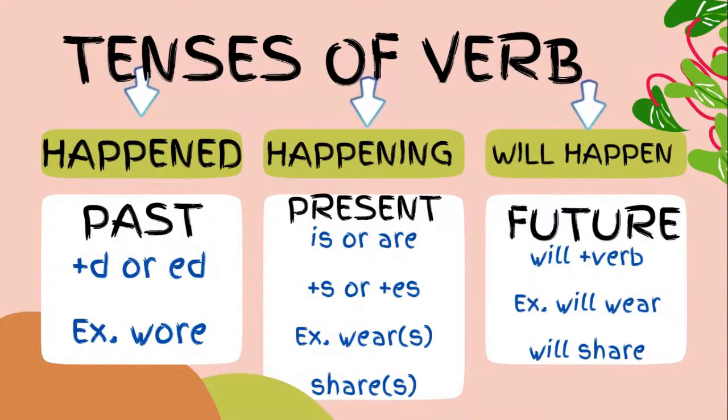And then for the present tense, we have the linking verbs is or are, or we can use s or es. Example, wear plus s sounds wears. Share plus s sounds shares.